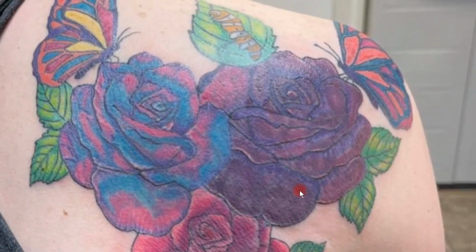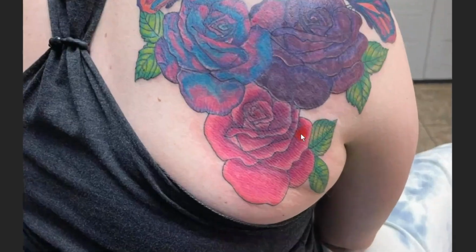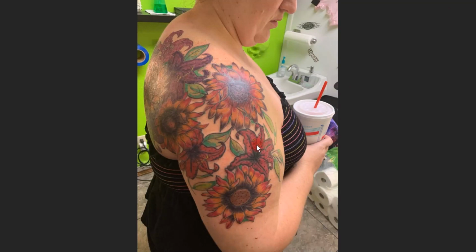It's so hard to tell what that is, just as a standalone. Yeah, that's a nightmare. I'm not sure if she was going for watercolor or what it was, but these pinks and blues, they just do not blend well. It's difficult for any artist to blend pinks into blues, but especially over a cover-up, but man, she should not have attempted it. Moving on, here's another example.